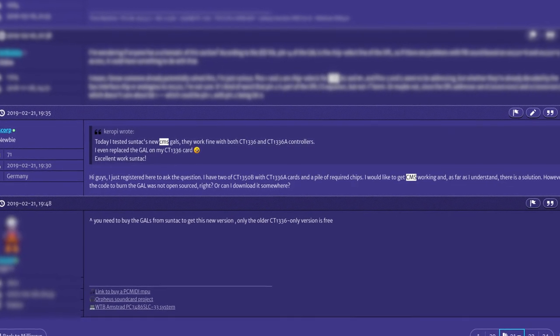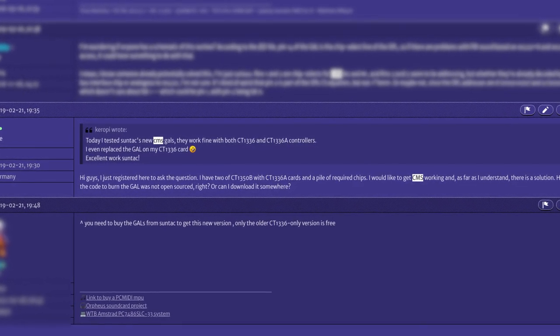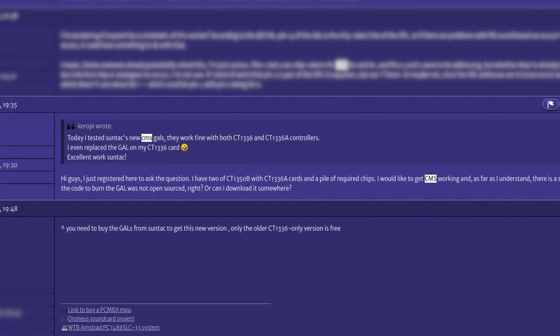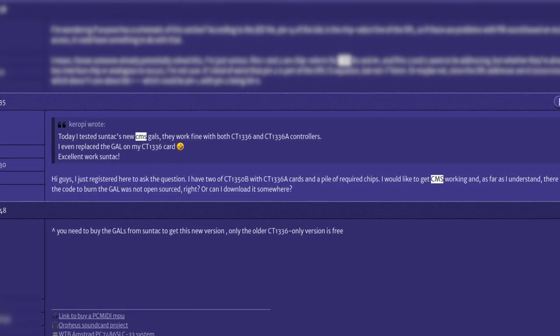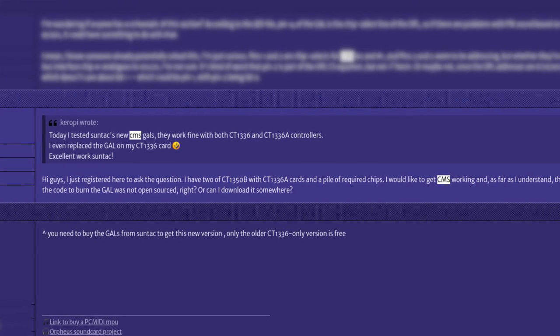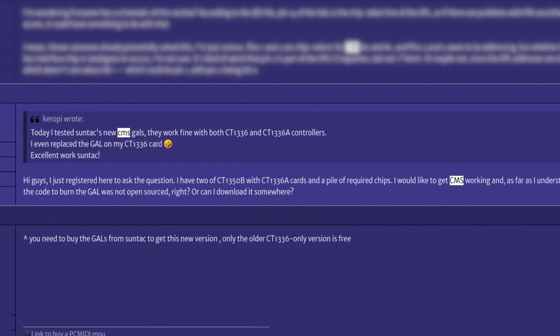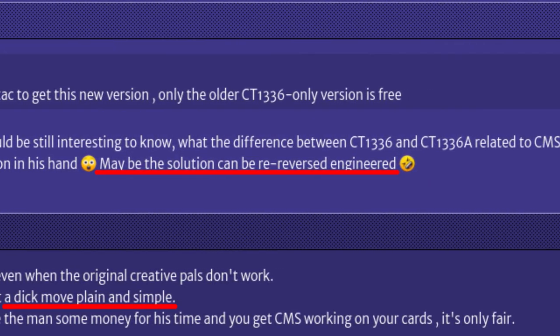Back to the CMS logic equations. As I said, one guy reverse engineered this issue and found the errors in the CMS logic equations. However, unfortunately, he was not interested in opening it up to the community, but just in selling already programmed ICs. I honestly didn't expect this and made a bad joke about reverse engineering his work.